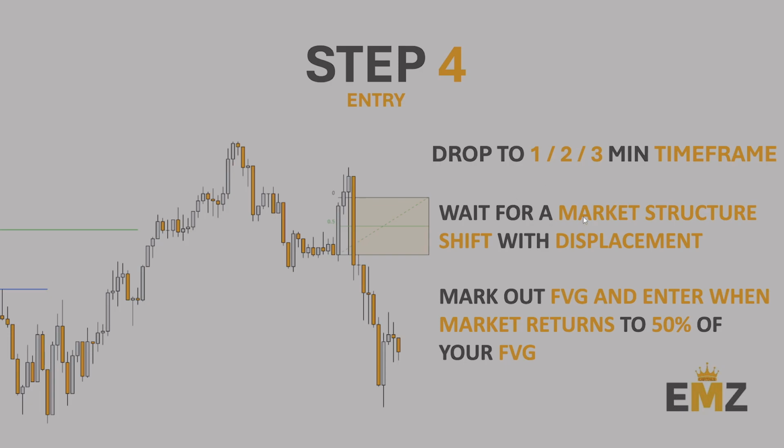And we want to wait for a market structure shift with displacement. What is a market structure shift? A market structure shift usually indicates a reversal in trend from bullish to bearish or bearish to bullish. So what we look for in a market structure shift is we want this candle to have displacement and for it to close below this candle. This is a market structure shift as we close below this candle and we finish with displacement.